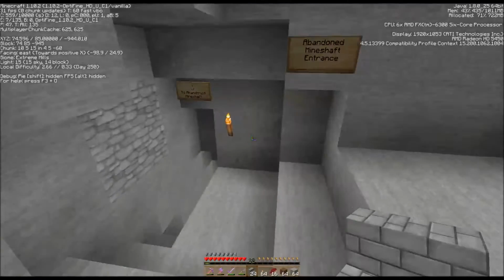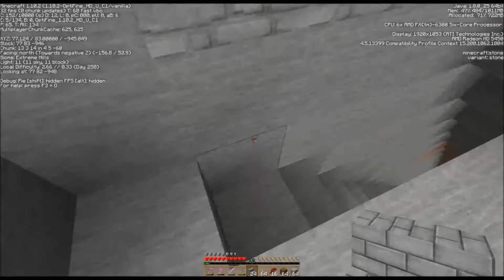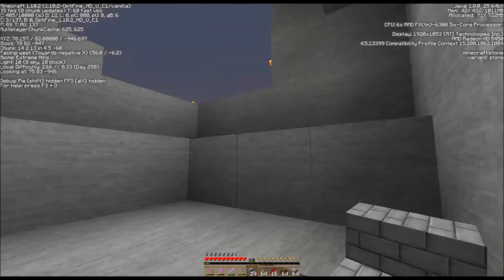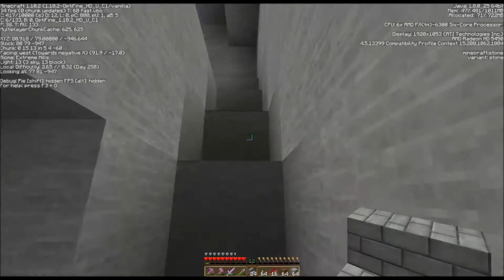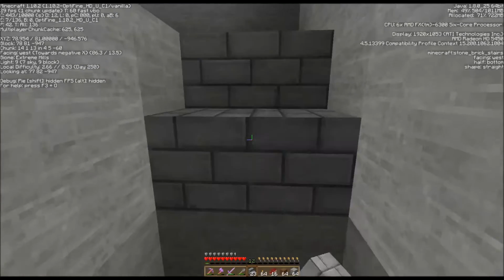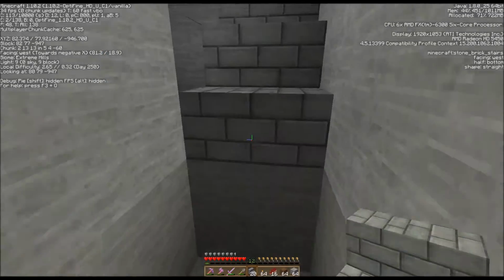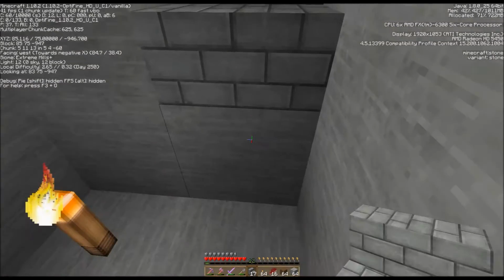Alright, so we have here the entrance to the abandoned mineshaft. And it is not shut down. It's open. It is lit here a little bit, but not much. I have side lighting here so that I could do exactly what we're going to do here. And I don't have enough to finish this, so when I come back I'll have to figure out how to get back up again.